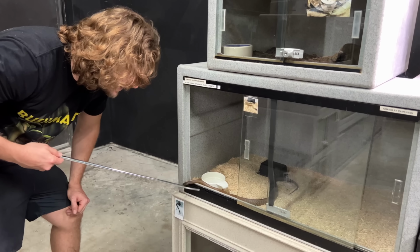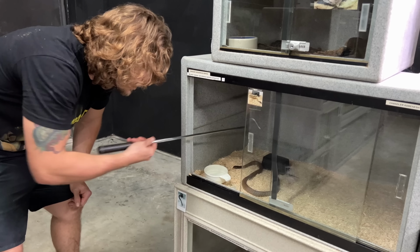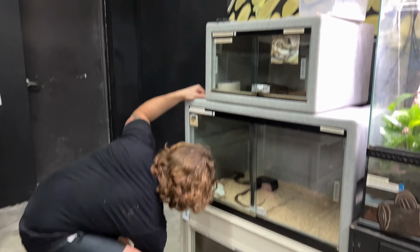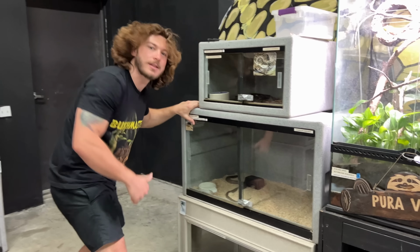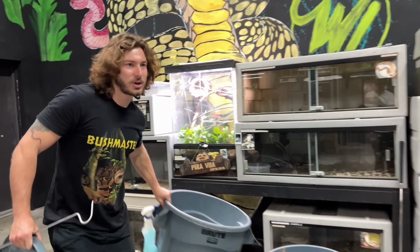Did you just burp? Yep. It's okay. Get it up. There you go, Stevie. And secure this enclosure just like that. Secure. Now, we're going to be moving on to Big Bertha, the monocled cobra that laid all those eggs.